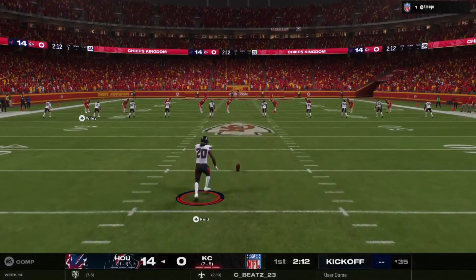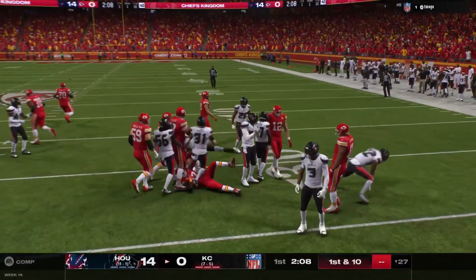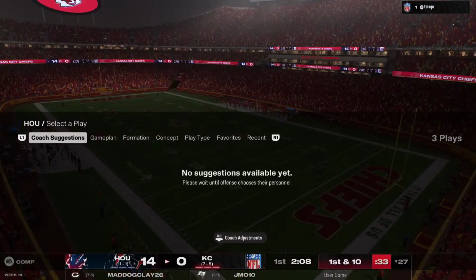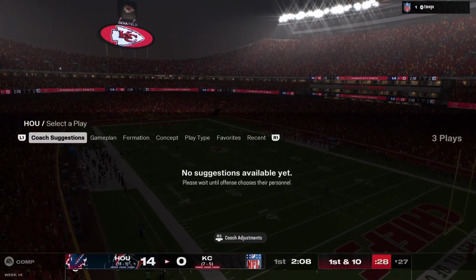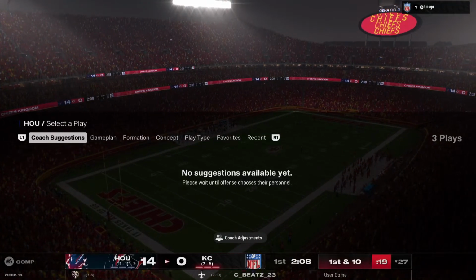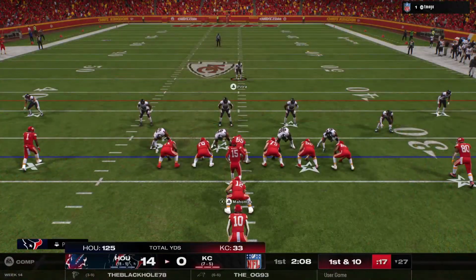Reed now to kick this one away. It's going to be taken in at the 8. Big lick from the coverage team there. That's going to stop the return before it can get to the 30. And the drive will start out with a 1st and 10.